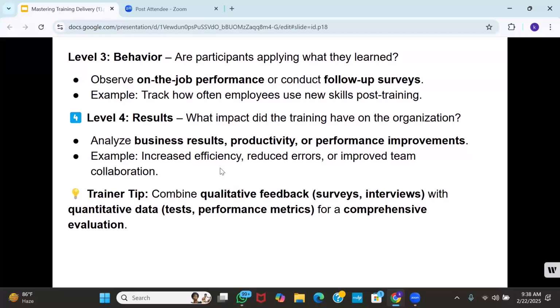Remember, organizations will always want to pull out money for training, but then they come back to the training department and ask, we've given you so much, we are not seeing anything. So as trainers, we need to show our organizations that this is what we had, this is the training we ran, this is the impact, this is the change in behavior, and this is the result.